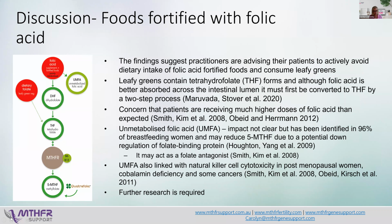Now, we don't know 100% the significance of it, but it is suggested in some of the research that it acts as a folate antagonist, which means it's actually inhibiting your good folate. That's a bit scary. We need to know if that's true. We need research. And I know there's this whole dichotomy of why we're waiting for the research. We shouldn't wait for the research. We should work on what we know.